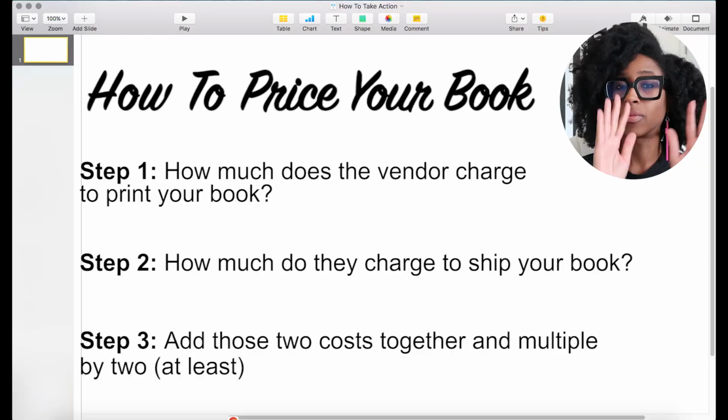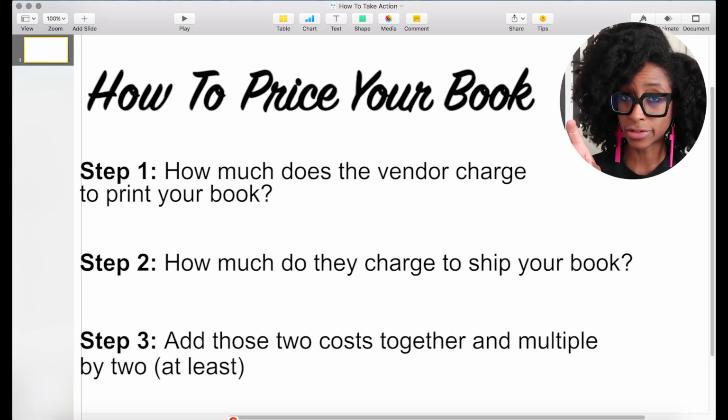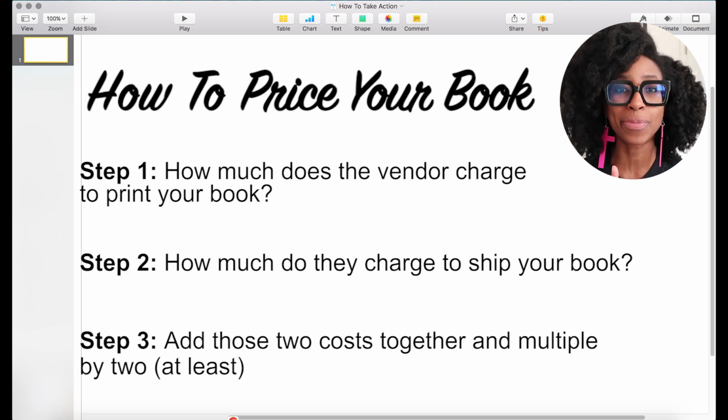And then the third step, whatever the price that they're charging you to print the book plus the price that they're charging you to ship the book, add those together and multiply times at least 2. And I say at least 2 because if you times by 2, then you're having a 50% profit margin in your book business, which means for every dollar of revenue you make, you're keeping 50 cents.